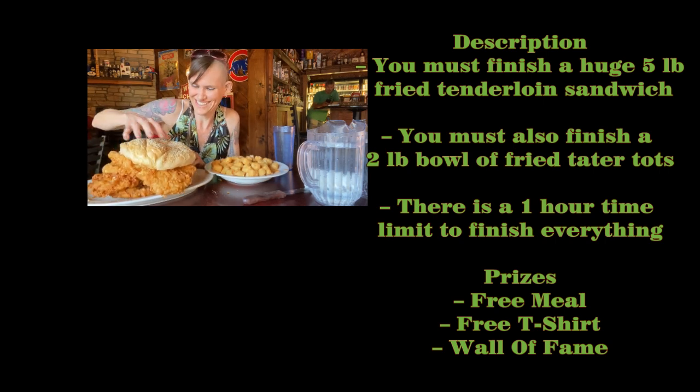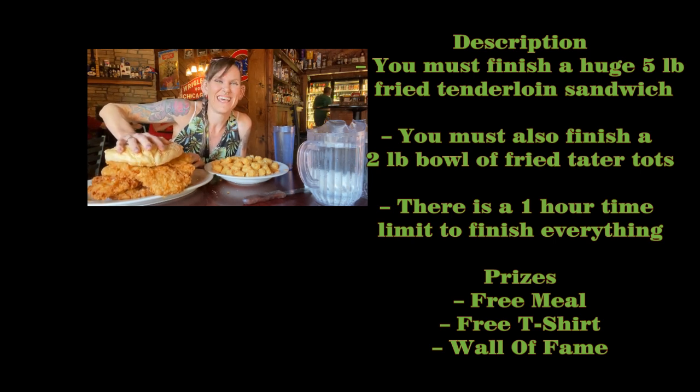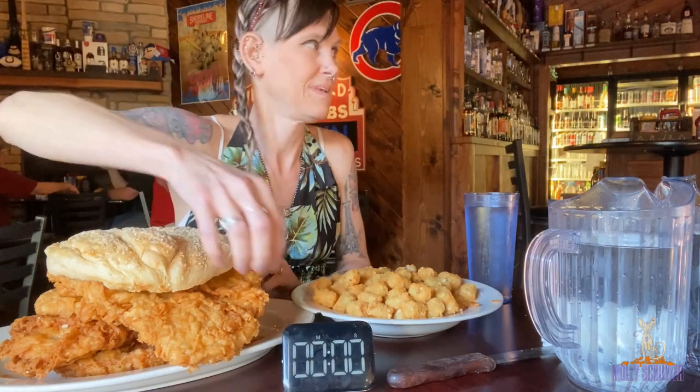But I'm excited. And by the way, it's tempura, guys, which is so much better than the little panko breading. So it's going to be cool. All right, guys, we've got an hour. We're going to do this. All right, 3, 2, 1.